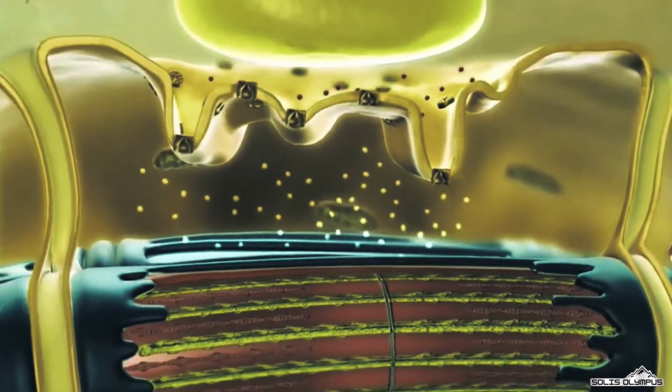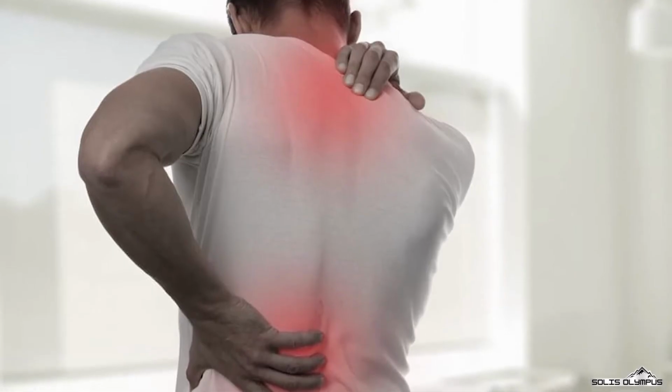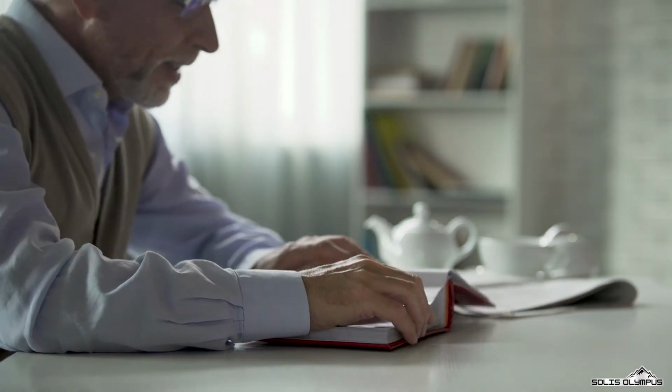Having high levels of acetylcholine can cause too much muscle contraction. This can lead to muscle spasms. Besides muscle contraction, in the central nervous system, acetylcholine plays an important role in memory and learning, due to which its deficiency can lead to Alzheimer's disease.